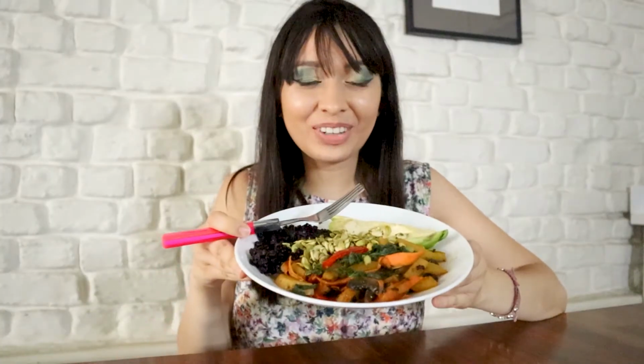Alright guys, so this is my final meal. Honestly, I'm super excited. Can't wait to give it a try. I love how I can easily just go to a market, get a few fresh veggies, bring them home and cook. Okay, so the avocado is not as soft as I thought it was going to be, but let me grab a little bit of everything and now let's try. So good.